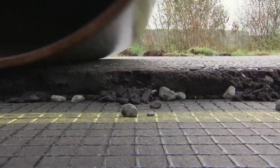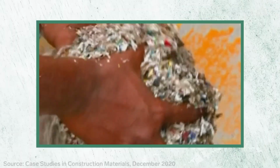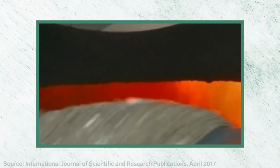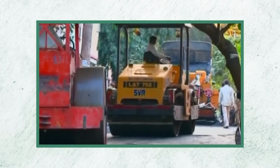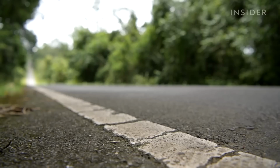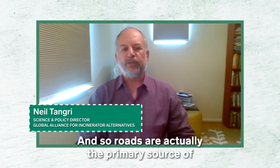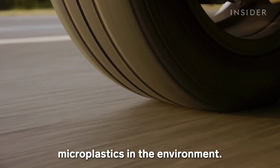Turning waste into pavement is an idea that's already caught on in other countries. Construction workers in India have been mixing small amounts of plastic waste into asphalt for decades, making new roads that are stronger and that last longer. But experts say these innovations may increase the amount of plastic released into the environment. Roads are subject to constant abrasion. We drive on them, right? And so roads are actually the primary source of microplastics in the environment.